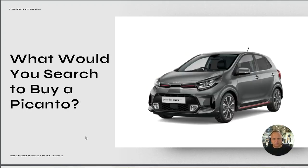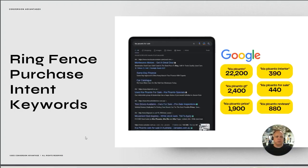To further illustrate this point, if you look at a Kia Picanto, you want to go see how people search for that, what the search volumes are, and what the cost of those search volumes are. So we can see there's 22,000 searches for Kia Picanto, and then we've got 1,000 for pricing. Now, somebody that's searching for pricing is a lot closer to the bottom of the funnel. So typically, depending on the size of your budget, you can play on both sides of the funnel.